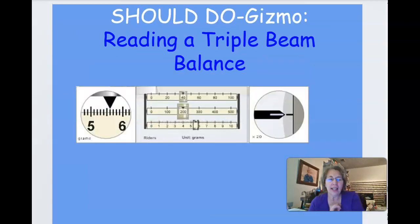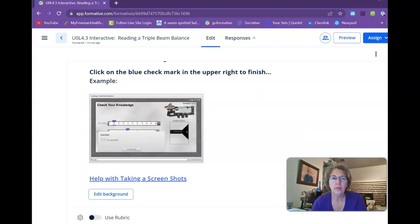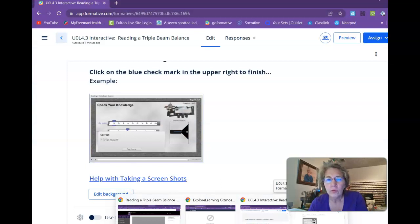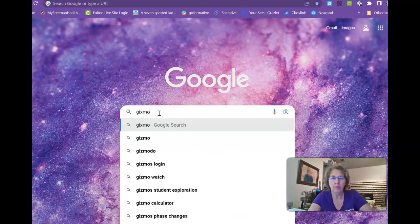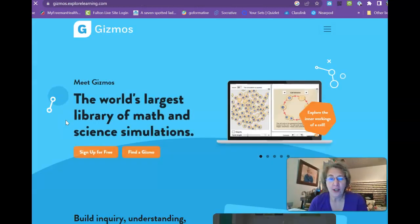And then the should do is, again, a gizmo, reading a triple beam balance. Let's see if my page for gizmos is still, didn't want that one. That's the Go Formative. Okay, we'll just try this. Again, I can't log on right now because it's summer and there's no students attached to my account.